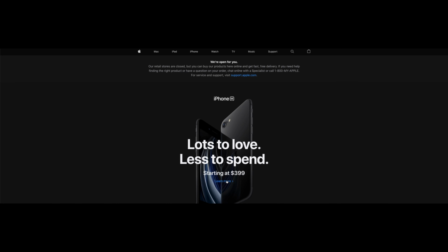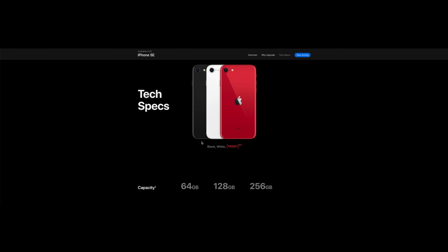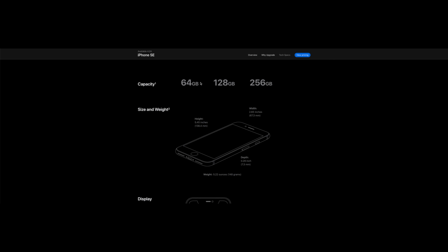So let's press learn more and see what we can learn. There might be more stuff to learn. So we'll look at tech specs because we already looked at the overview. So black, white, product red, 64 gigs, 128 and 256.